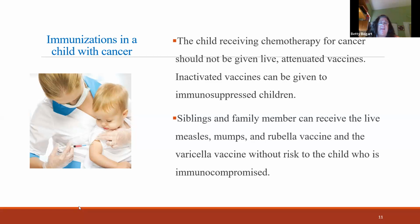And then the parents ask, "Well, what about my other children and me and my husband? Can they get it?" Well, absolutely. They can get it. It's not going to be a risk for that child.